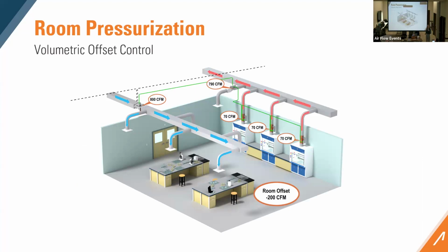This is a lab where you have a supply and a general exhaust and 3 fume hoods targeting an offset of -200 CFM. And negative meaning that there's more exhaust in the space than supply. So if we open one of our fume hoods, typically the speed of response of a fume hood is around 1 to 3 seconds. So we open one of the fume hoods and it'll go up to 600 CFM. So within 1 to 3 seconds, we are going from 70 to 600 CFM on our fume hood. And then as you can see in our general exhaust, we're actually going down from 790 to 260 CFM in that same period of time.